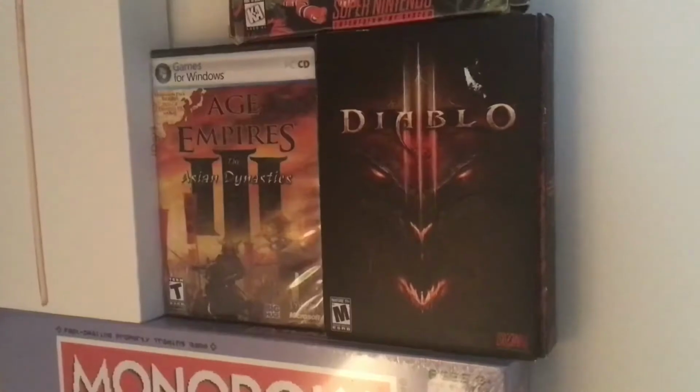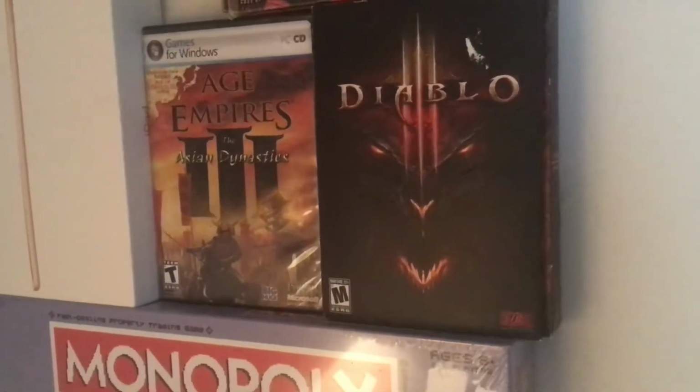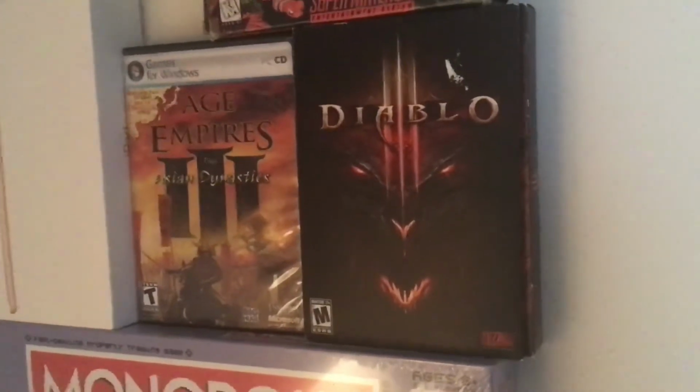If you don't want to pay eBay levels of prices, I would highly recommend checking out your local thrift store to see what they have. Some of my Goodwill finds include these two games here, Age of Empires 3 and Diablo 3, both for PC.